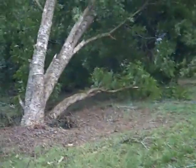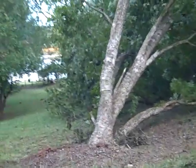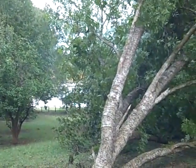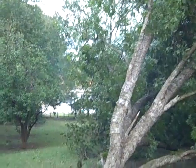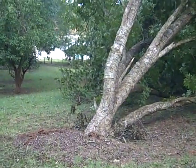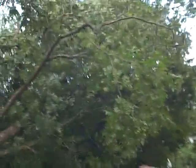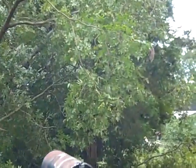I know the name of this tree, but once I get around it, I'll tag it. It's down here off of Lakeside Drive. You come all the way down Lakeside, come around, you'll find it. But anyway, there it is. Two big ones fell right here, side by side. That lady's up yonder, the one I just got. Lord.